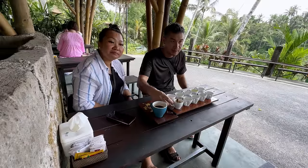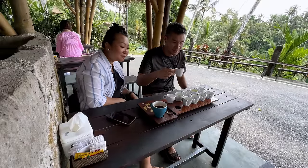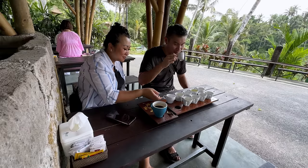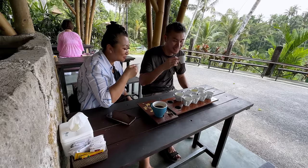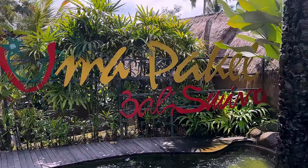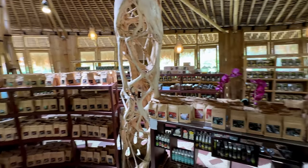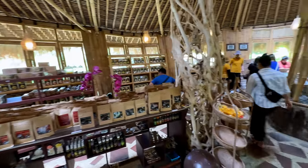What did you get? A ginseng. Ginseng? Ginseng. Is that your favorite? Yes. We really enjoyed some of the teas that we sampled, so we bought some as souvenirs and to support the local business.